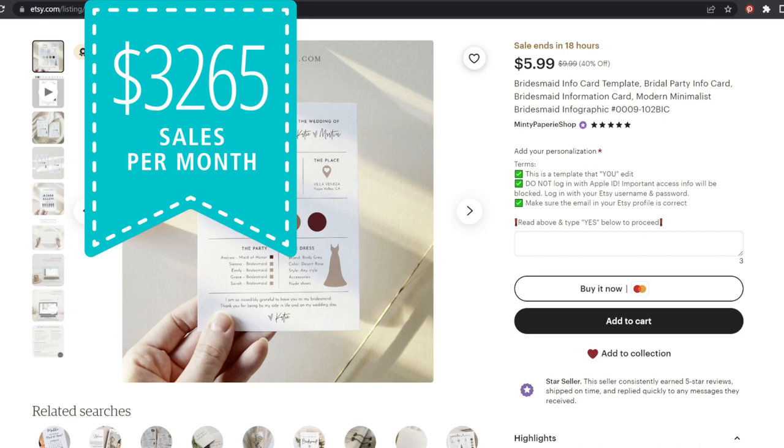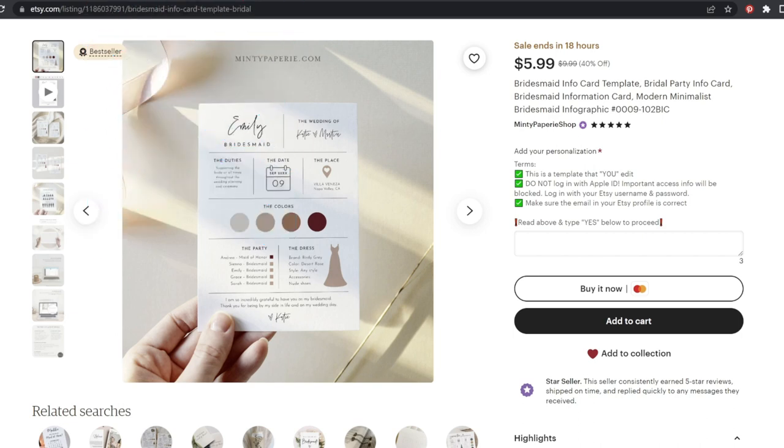So pretty impressive that when you look at it, this little printable, editable card is bringing them over $3,000 a month. That is absolutely nuts. And I love it. Love it, love it, love it. Great job.